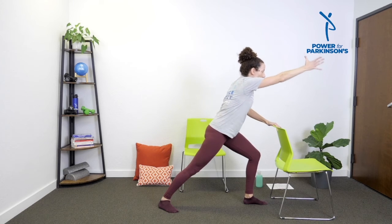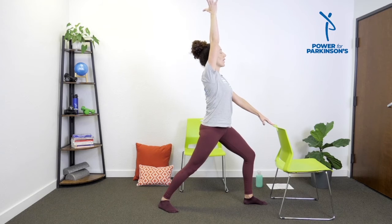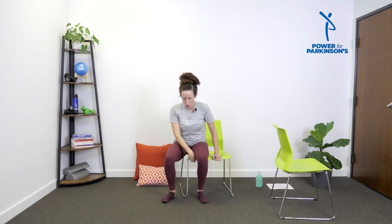Keep that length through the left side body. Reach up. Lean back until you access that stretch at the front of your left hip. Let's hold here for 3 rounds of breath. Seated friends, I'm going to join you in this stretch. So you're to the left side of your chair, slide your left foot back alongside you, weight into the right leg, stretch your left arm up and lean it back.